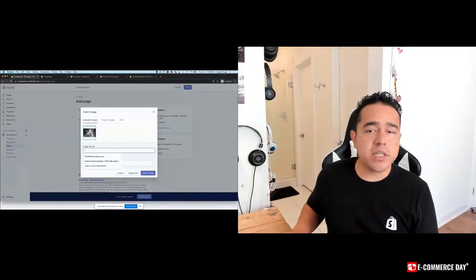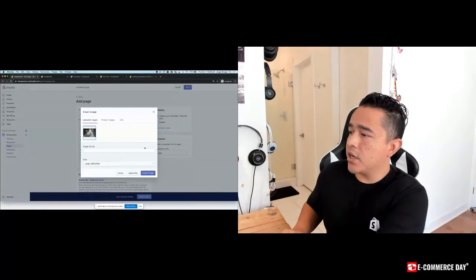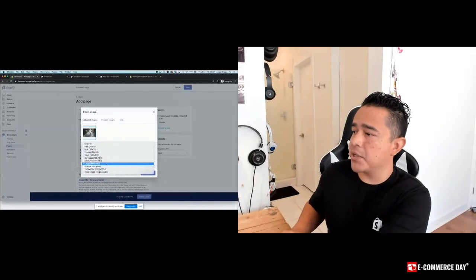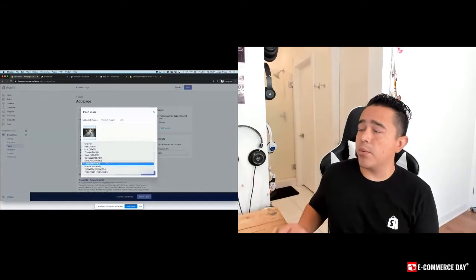So we can add alt text here for SEO purposes. You want to go ahead and let Google know what's in the actual image. And then we're going to go ahead and choose a size at which we're going to input it. You can go original, or you can adjust the size here. I'm going to leave it at large. Insert the image. Beautiful. Beautiful description, beautiful cat picture. Great. So now we have an About Us page.